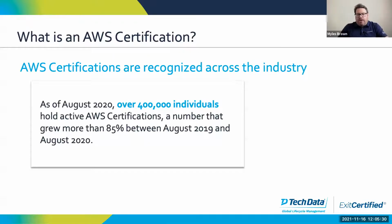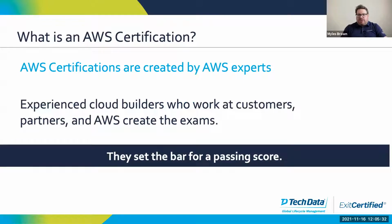Now, these certifications, where do they come from? Well, they're created by AWS. So AWS, their customers, their partners, and their own employees help build these exams. They set the bar for passing score. What does the minimum candidate look like? Right? Now, do you want the certification?